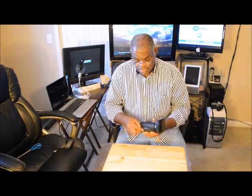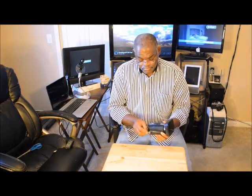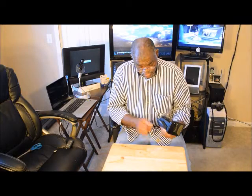I love that it has its own USB cable that plugs into the side of the camera and stays out of the way. Neat. That's a great feature.